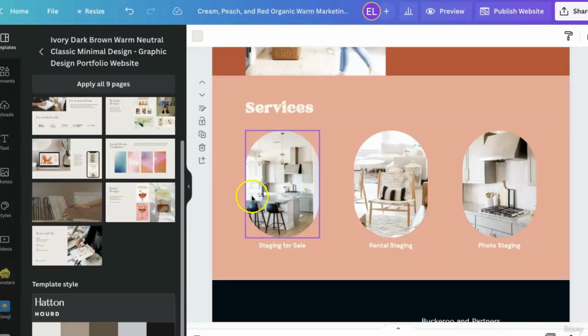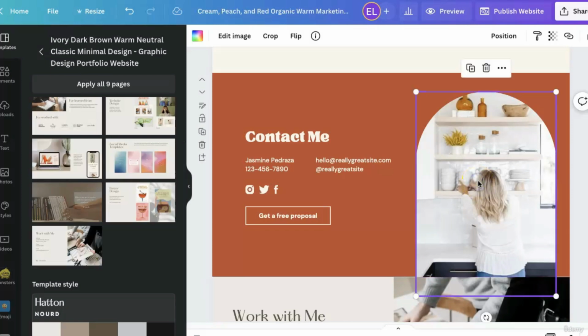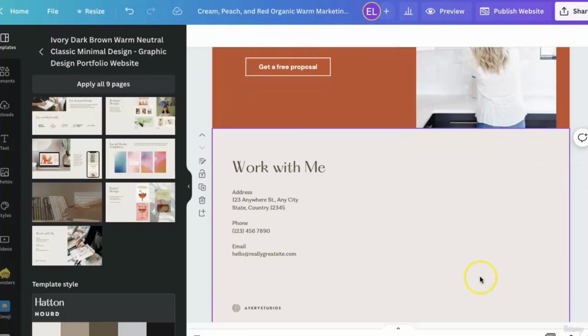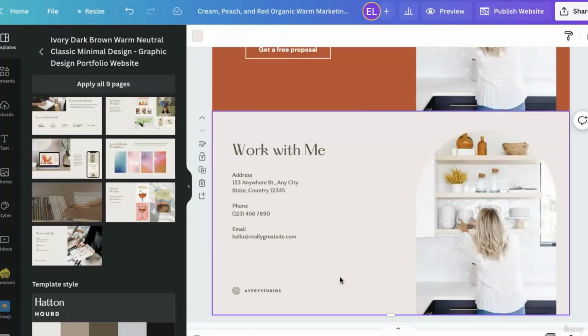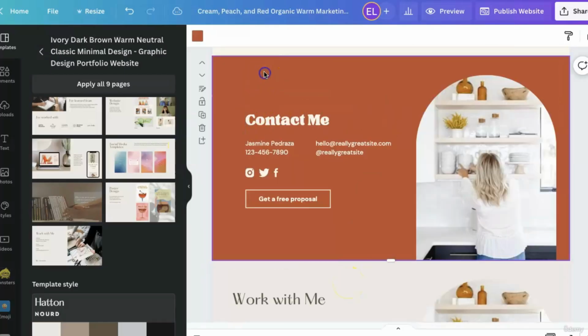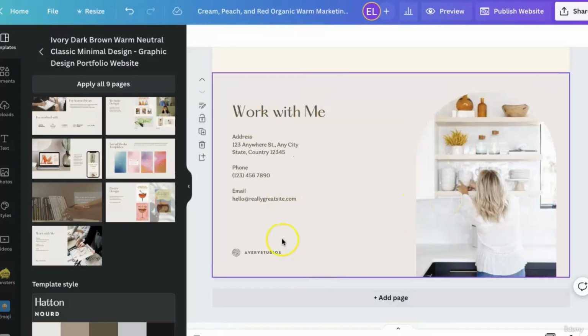But I have these oval shapes through here. So I'm going to copy this and delete out this square element because it doesn't really work with the rest of the page. But I'm going to copy. That kind of looks nice. So I like that better than what I had here. So I'm just going to go ahead and delete this page. And we're going to work from here.